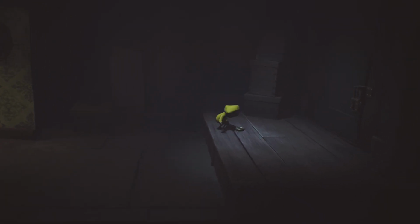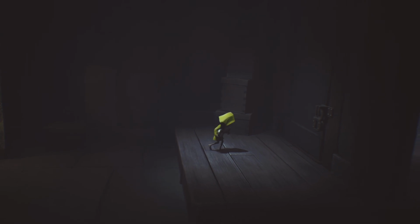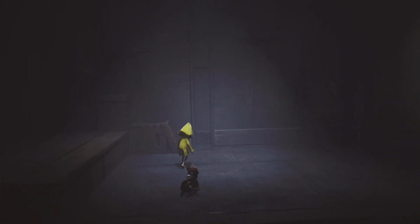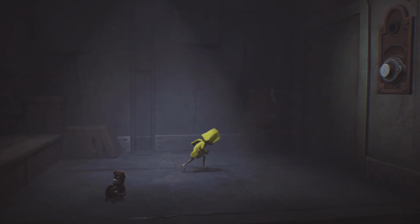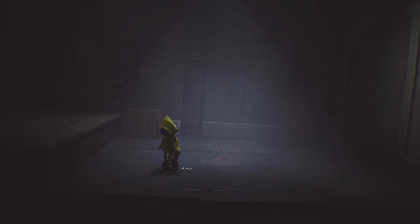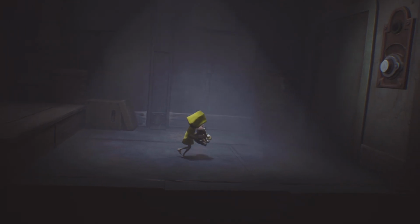Put the key up there. And input it into the lock. There you go. You know what I mean? Look at the size of this metal giant door. And she can't even push a normal box around, but she can push that door open. That's good, monkey.